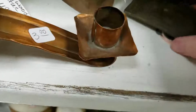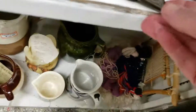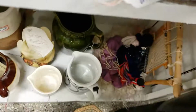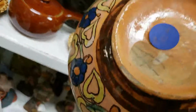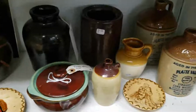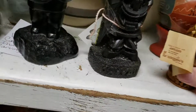More belt buckles. There's a copper one. $3 for that copper candle holder. Cute. Is that an Indian motorcycle belt buckle? I didn't catch that. Brass belt buckle, $15. Kind of spendy. This is Mexican pottery. They're Mexican ware. But you could find that kind of stuff, it could come from Spain, it could come from Italy. Just depends. A little Hawaiian girl.